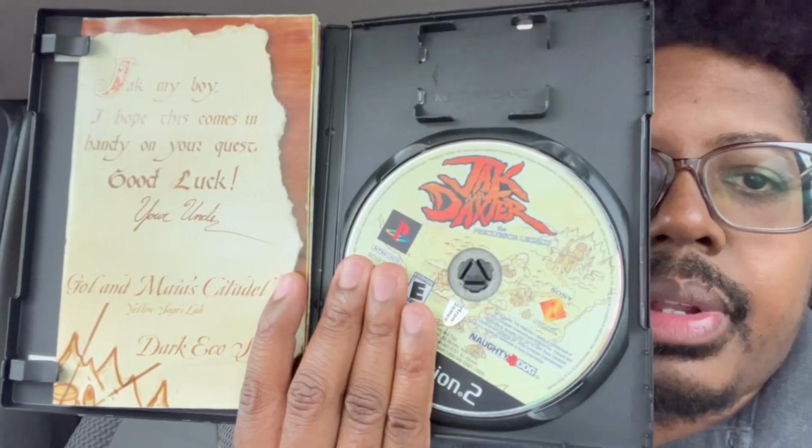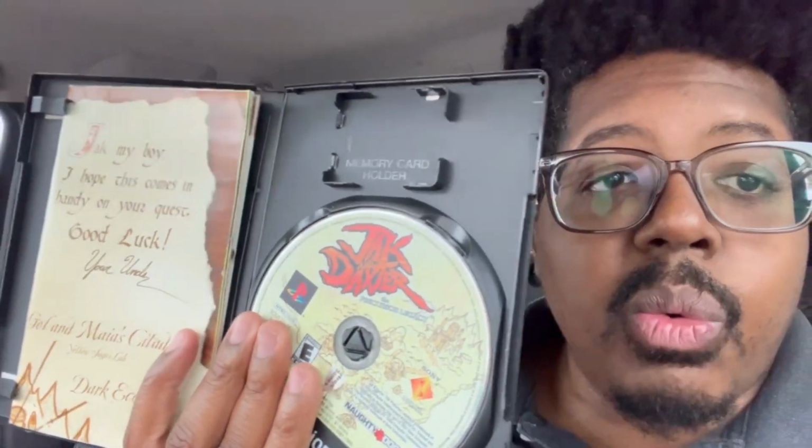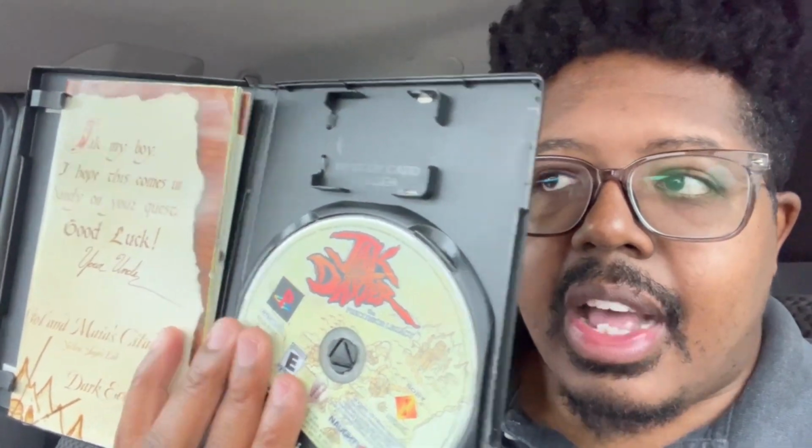Now, I do have this for the PS2 already, but my copy is a red label. So I'm looking for all the black label copies of the first 3 games for the Jak and Daxter franchise, and they happen to have this at Cybertron Video Games. And let's open it up just to show you. And here we go, ladies and gentlemen. It is complete with the disc, and the manual is actually a map. That's what really intrigued me a lot about this game growing up. But once again, that will be in another video.